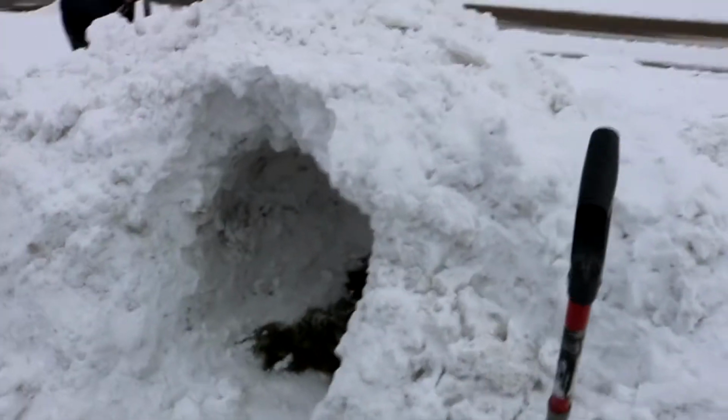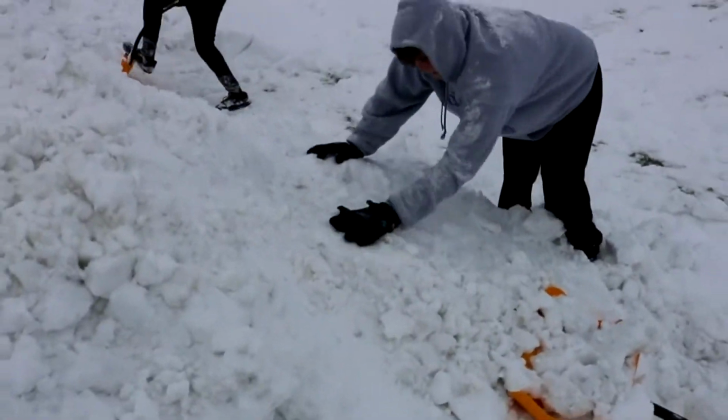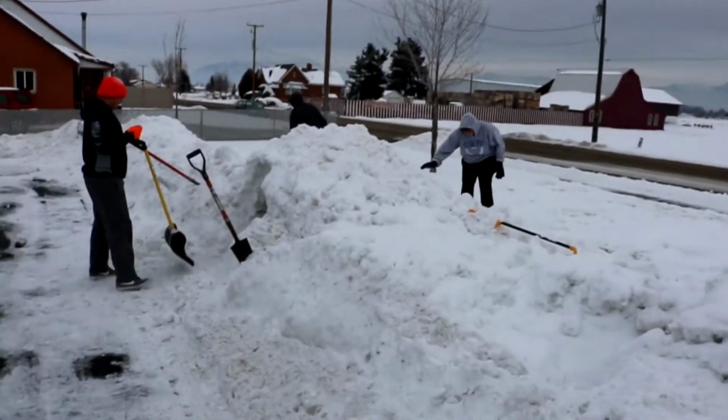So a little update for you guys. We got this much done in here. It's kind of getting there. I bet like one of us could fit in there and that'd be good. But we're definitely gonna be getting a lot bigger. And then back here, we got these guys building it up, making it thicker and taller so we can all get in. So that's what we're looking at right now.